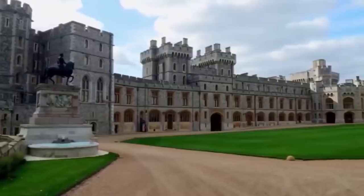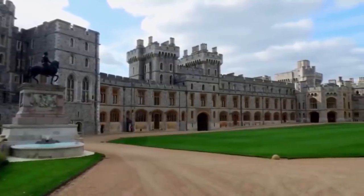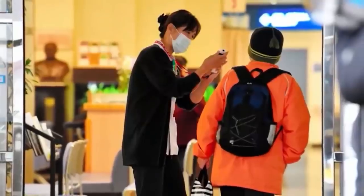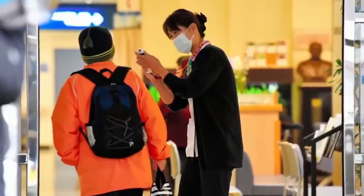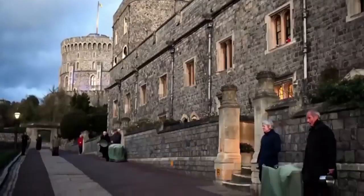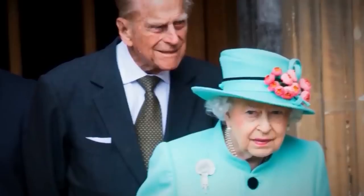Before entering Windsor for their three-week shift, every member of staff would have to undergo a week's quarantine and COVID testing. You're dealing with an invisible enemy. With the virus, it only has to come into that secure bubble that you've created. Getting it wrong is not an option. Despite the strict new measures, spirits in Windsor remained high.